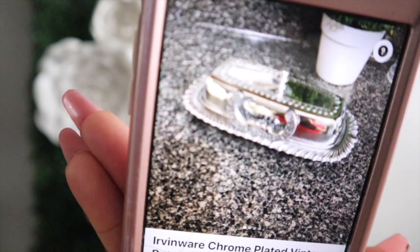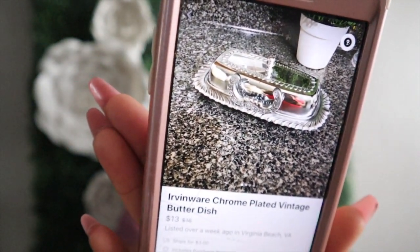Next, guys, I sold this Urbanware chrome plated vintage butter dish. This is another item I had in my booth, so something was just like, girl, just take a picture of it. I listed it for $16. I ended up marking it down to $13. I believe I paid $7 for it, so it wasn't the greatest profit, but I was kind of just happy to make my money back on it.